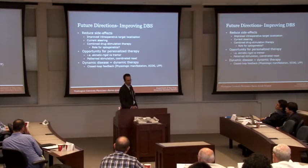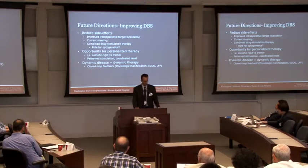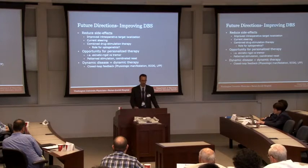Combined drug stimulation therapy, is there a role for optogenetics, looking more at the single cell, the single synapses and neurotransmitters? I think there is evidence certainly that additional neurotransmitters are involved in Parkinson's disease, not only dopamine, but perhaps acetylcholine, norepinephrine, other neurotransmitters at various levels. And so understanding that is important, and combining optogenetics with DBS in animal models, but perhaps in humans, may help us identify better ways to treat people.